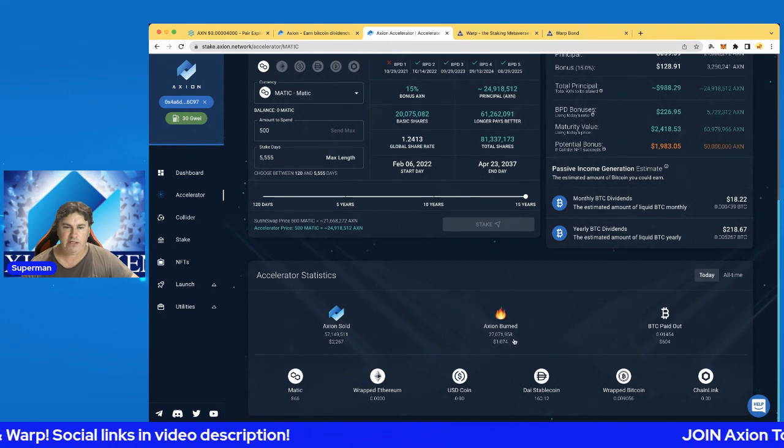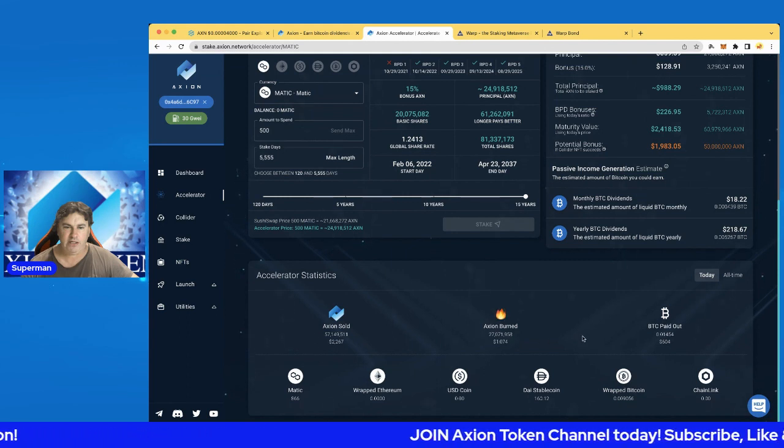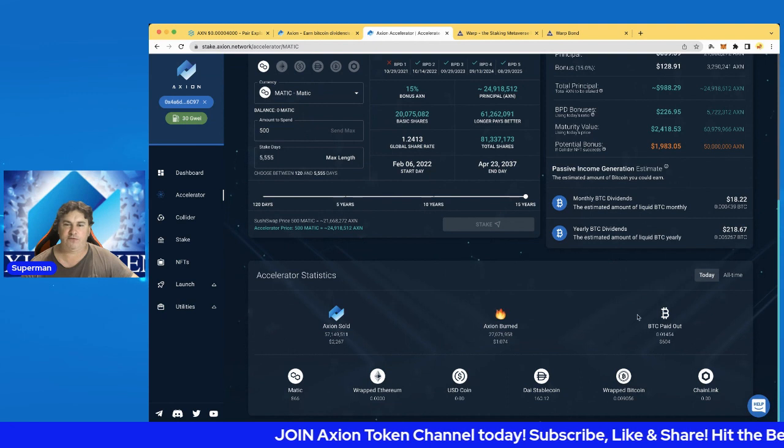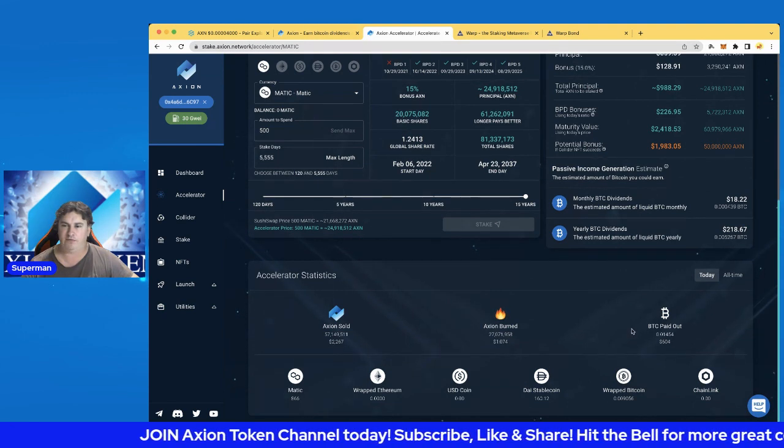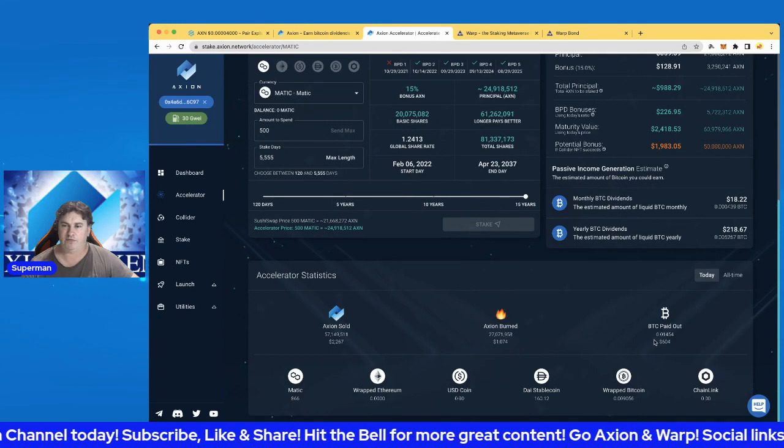So that's pretty cool. A way of creating deflation in the market and supporting the AXION price longer term. Obviously, 30% at the moment goes to pay for Bitcoin dividends. That goes to stakers. So once you buy and stake, you become a staker and you get a share of that based on your shares.